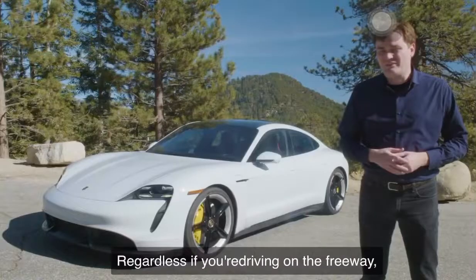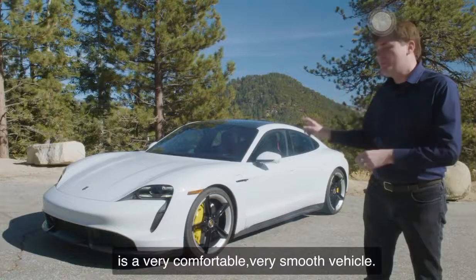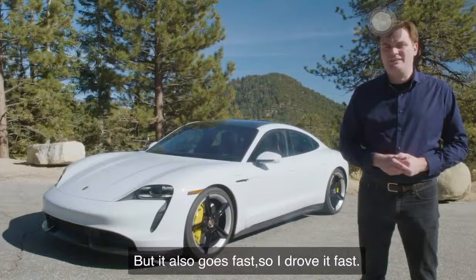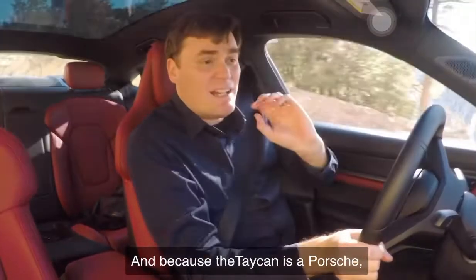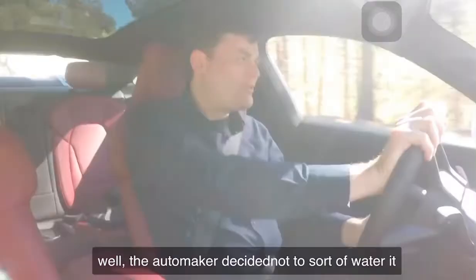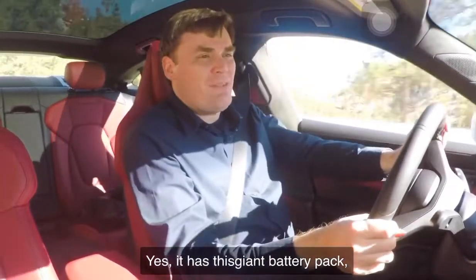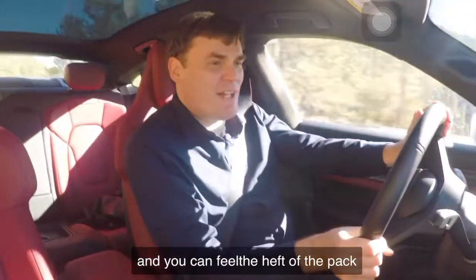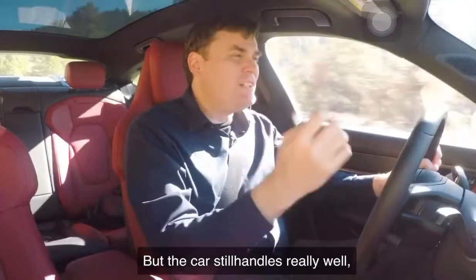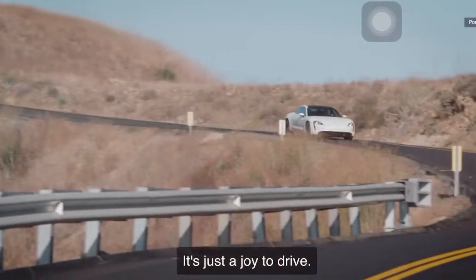Regardless if you're driving on the freeway, through downtown LA, or on PCH, the Taycan is a very comfortable, very smooth vehicle. But it also goes fast, so I drove it fast. And because the Taycan is a Porsche, the automaker decided not to water it down in order to make it an EV. Yes, it has this giant battery pack, and you can feel the heft of the pack while you're going around corners, but the car still handles really well, and it accelerates like there's no tomorrow. It's just a joy to drive.